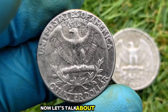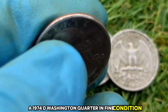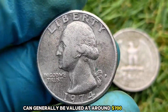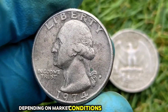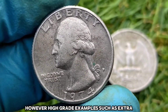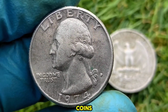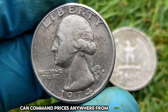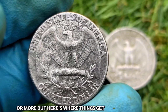Now, let's talk about market value. A 1974 D Washington quarter in fine condition can generally be valued at around $700 to $1,000, though the price may vary depending on market conditions and auction demand. However, high-grade examples, such as extra fine, XF, or almost uncirculated, AU, coins, can command prices anywhere from $3,000 to $5,000 or more. But here's where things get really interesting.